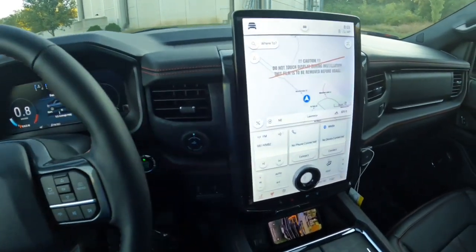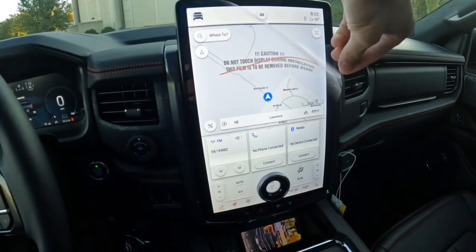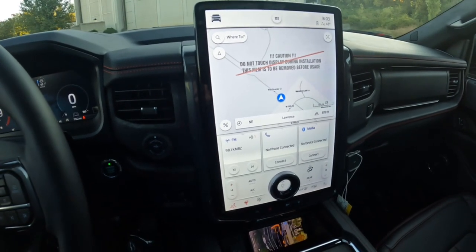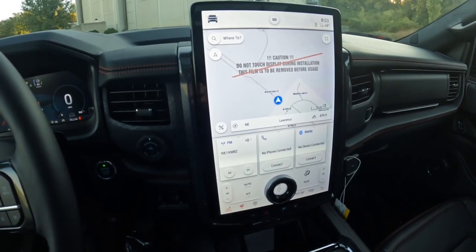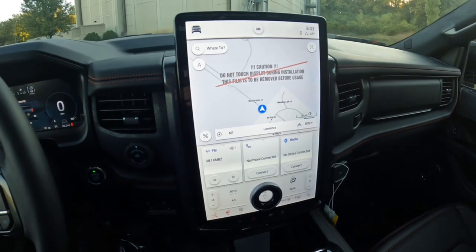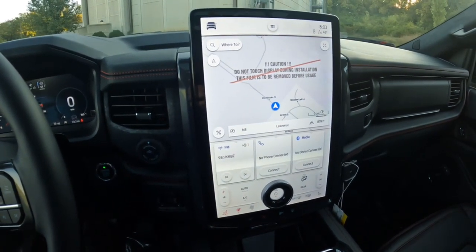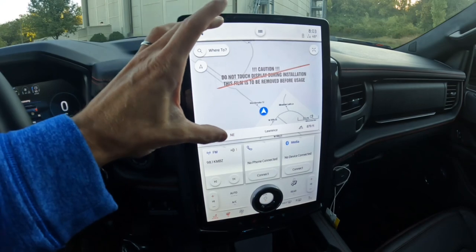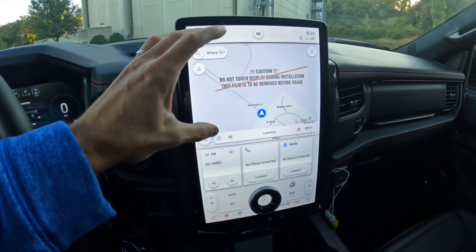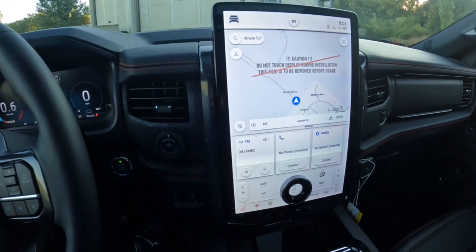Alright, so yeah, here's the 15.5-inch screen. It's a new car, so we haven't taken off the sticker yet. I'm not going to do that. But you can see I've reviewed the F-150 Lightning. I've reviewed the Mustang Mach-E. They both have the same screen, so it's familiar to me. If it's new to you, it might take a little getting used to, but you basically have your navigation screen on the top half, and you've got your entertainment in the middle with the climate control on the bottom.